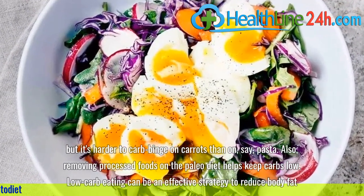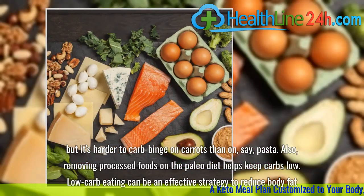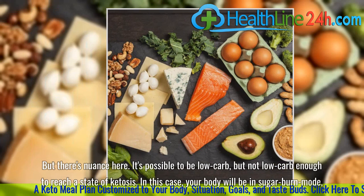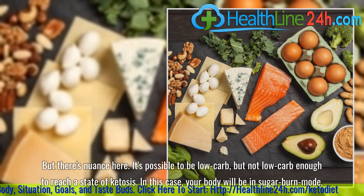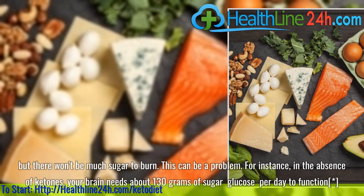Low-carb eating can be an effective strategy to reduce body fat. But there's nuance here. It's possible to be low-carb, but not low-carb enough to reach a state of ketosis. In this case, your body will be in sugar burn mode, but there won't be much sugar to burn. This can be a problem.